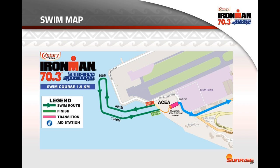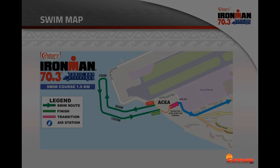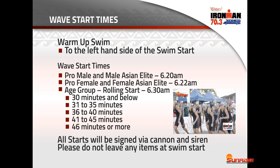All athletes must marshal in the holding area and pass under the start arch prior to their wave start. Timing mats are located under the start arch, and at this point in time, your timing chip will be activated. Your time will start from the indicated wave start time. Please take time to view the swim map on screen. Athletes will be able to warm up at the left-hand side of the swim start.